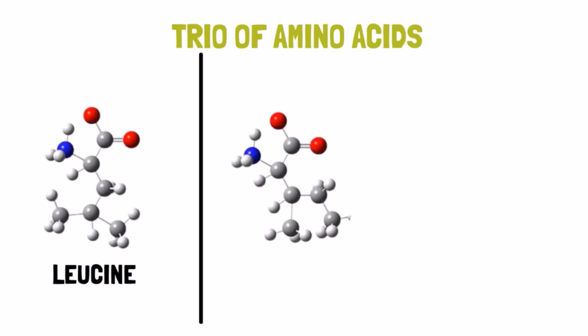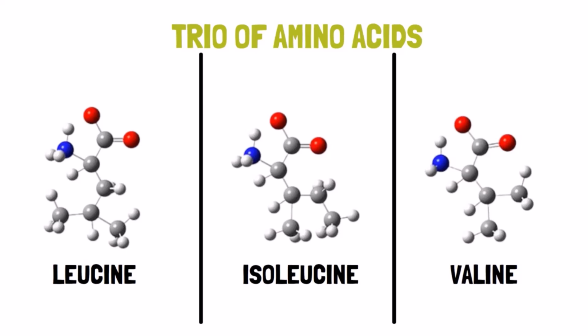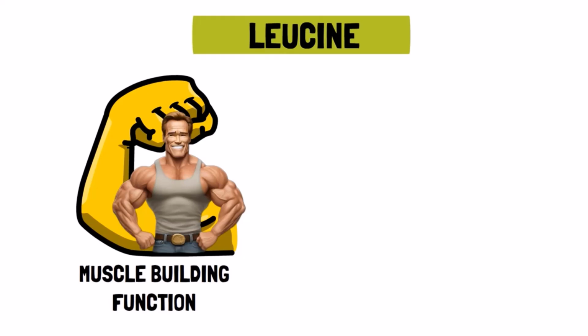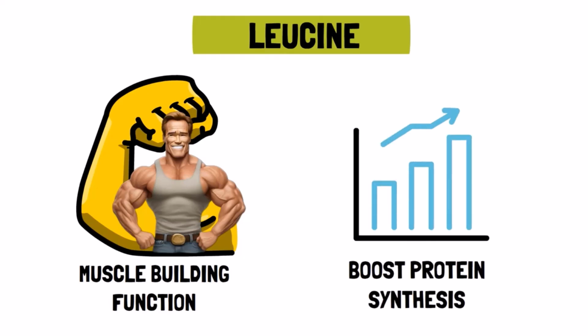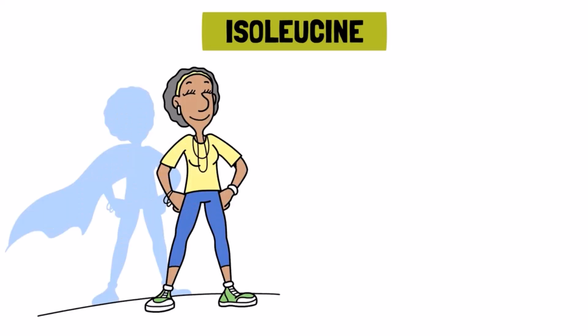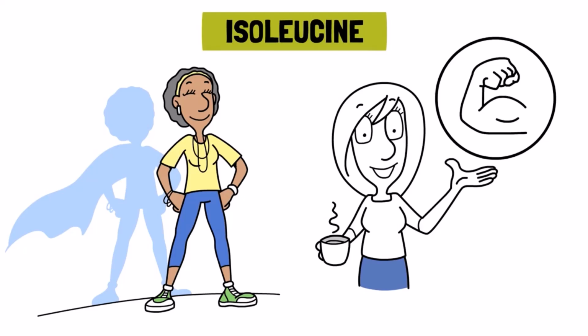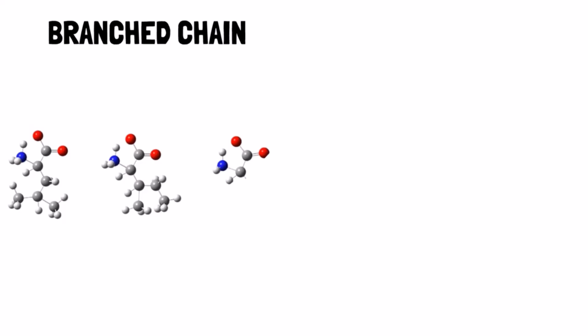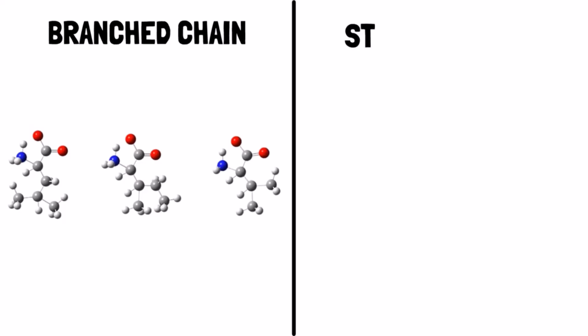They're a trio of amino acids with names that sound like they belong in an action movie: leucine, isoleucine, and valine. Leucine is the muscle-building champion, the Arnold Schwarzenegger of amino acids, pumping up your protein synthesis like no other. Then we've got isoleucine, the energy booster, keeping you up and ready. It's like a cup of espresso for your muscles. And don't forget valine, the repair guy, fixing up those muscles and keeping them in top shape.